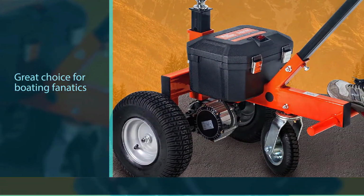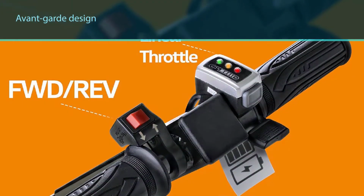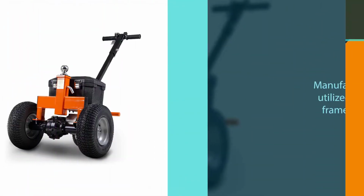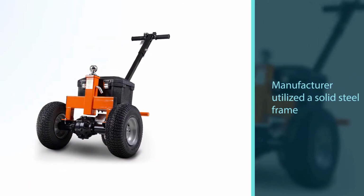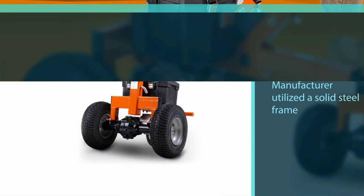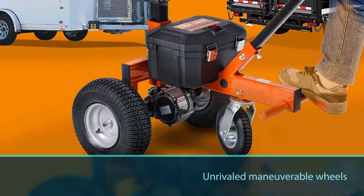As you can see on its overall build, the manufacturer utilized a solid steel frame that comes with unrivaled maneuverable wheels. The ball attachment is painless to adjust, so users can take pleasure in ease of use and superior maneuverability. If you need to easily move a trailer into tight spaces, this is perfect for that.